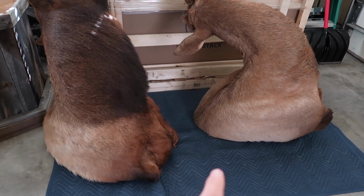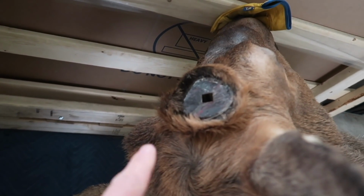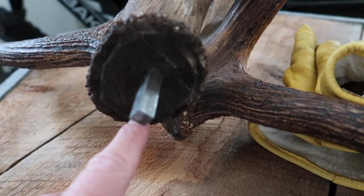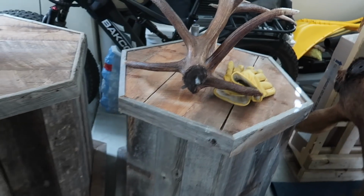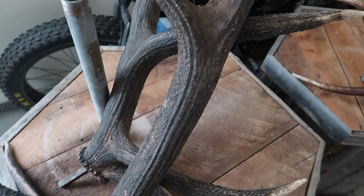So I just got these moved up from my basement. This is my Wyoming bull. You may have seen this in some past vlogs, but we have a tendency, I anyways have a tendency to get these pegged, which as you can see here, just makes it really nice to move these around. So they're both on pedestals. So these are the antlers off my Wyoming archery bull from a couple years ago.